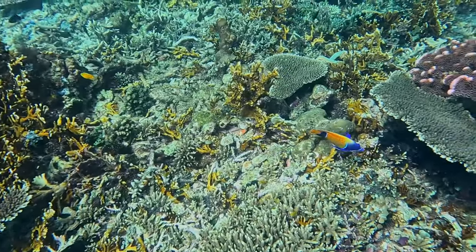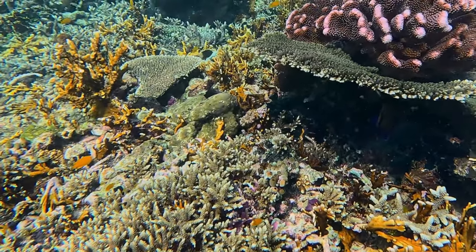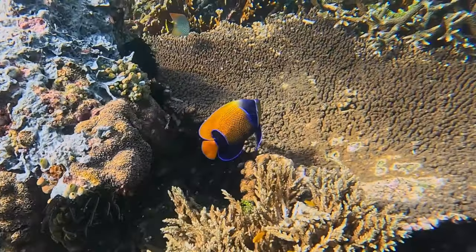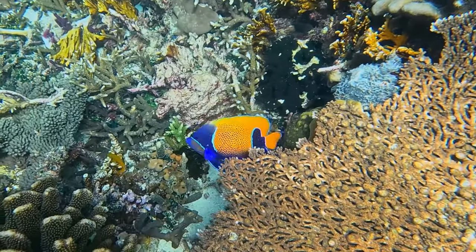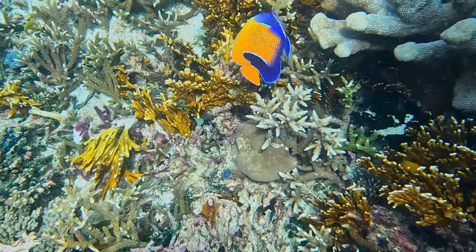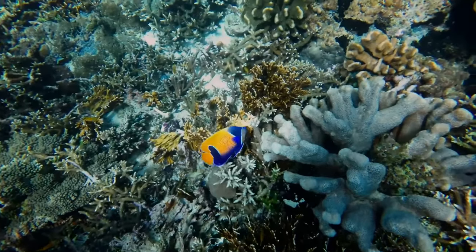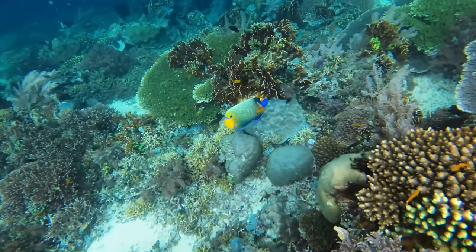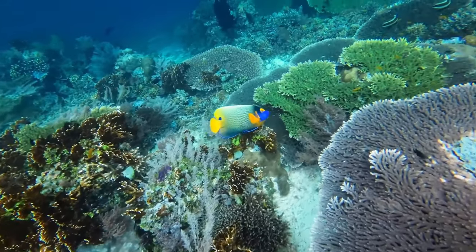They usually live in pairs or harems, meaning one male with several females. They are also very territorial fish, and they defend their habitat from other individuals of their species. Young individuals may be left alone by the male who allows them to stay in his territory. For adults, their territory can extend to 1,000 square meters, which is very large. For smaller ones, sometimes it's just one or two corals. Yeah, it depends on the species and the size of the fish.